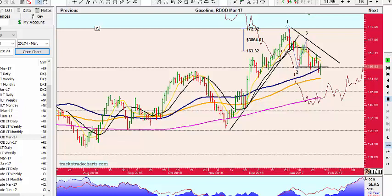This afternoon, we are looking at March and June RBOB gasoline. That should be slash RB or RB on most platforms, depending on what you're trading on. RBH7 for the March contract, RBM7 for the June contract. Looking primarily at March, which is considered the front month right now. June will be the next month.